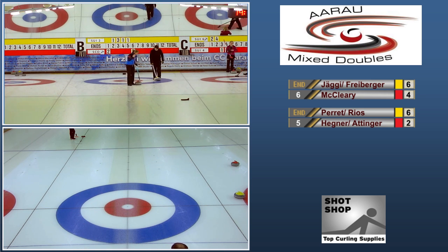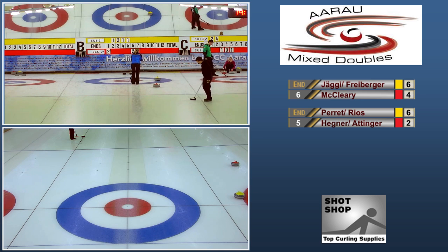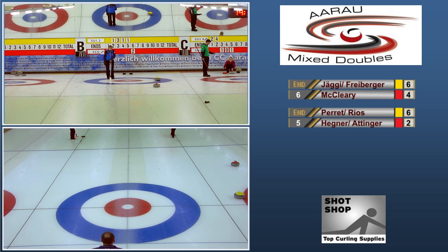Now they're going to go to the power play. You will not see Scotland playing the raise of that stone into the house. They'll be throwing a center guard because they're going to be going for the steal. And so what Switzerland can do is, of course, play a soft peel on the stone at the center line and try to move it off the center. They want to be sure it's open. So that's the defensive play: a soft peel of the stone that's going to go up here for a guard.